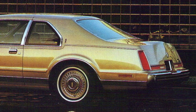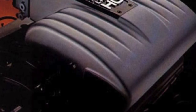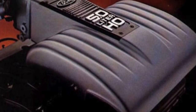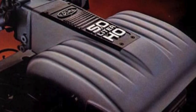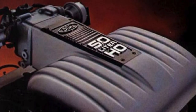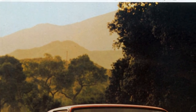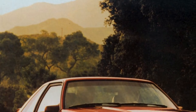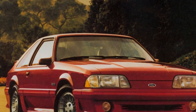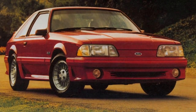5.0-liter V8. For 1986 and 1987, the 1986 Mustang GT's 200 horsepower and 285 pound-feet of torque port fuel-injected 5.0-liter HO V8. Worth noting, a small number of 1987 LSCs received the 1987 Mustang GT's 225 horsepower and 300 pound-feet of torque 5.0-liter HO V8.